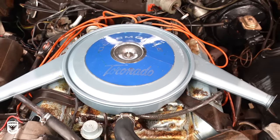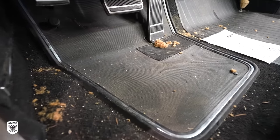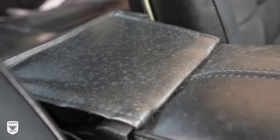Phase two of this process is the interior, which isn't really that bad. It definitely has some mouse droppings and some mold and a bit of moisture getting in, that kind of thing. Otherwise, the material itself is in great condition, so we had high hopes for this.